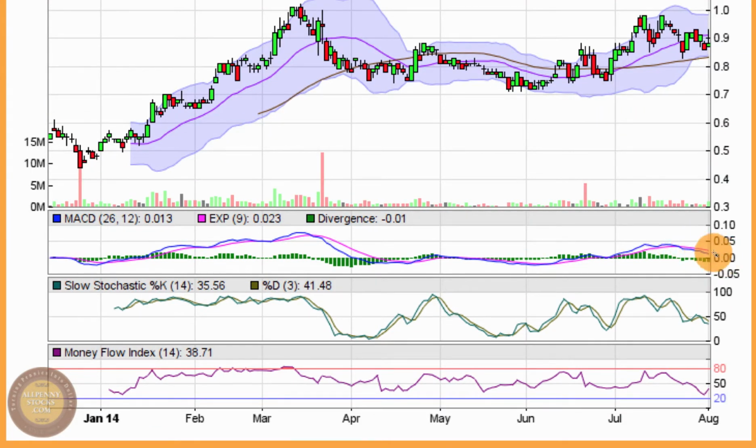MACD to gauge a trend, coming back down on zero. We're just looking for the upward trend to hold. And for the MACD to hold above zero, make a move, drop a bullish cross, breaking through the signal line, and show that this trend is ready to go back into bull mode.